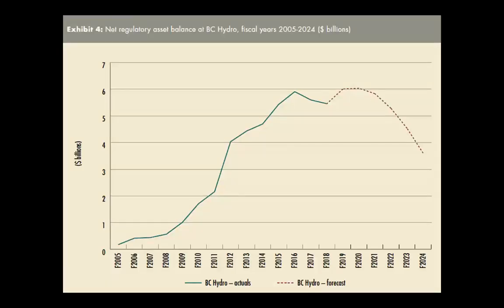Exhibit 4 from our report shows how BC Hydro's use of regulatory accounts has increased significantly since the early 2000s. As a result of how BC Hydro has applied rate-regulated accounting, both BC Hydro and government appear to be in better financial shape than they are.